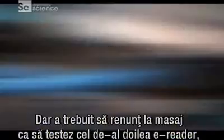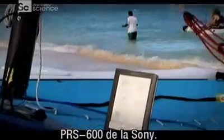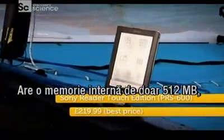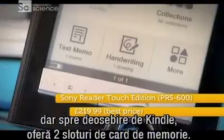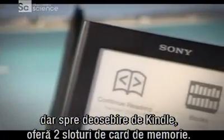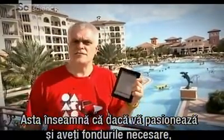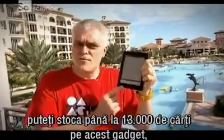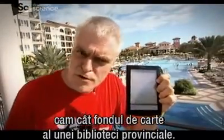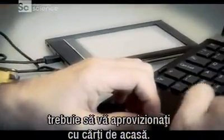But all too soon, I had to swap my massage for e-reader number 2, Sony's PRS-600. It has just 512 megabytes of built-in memory, but unlike the Kindle, that's expandable thanks to 2 memory card slots. But that means if you've got the inclination, and indeed the requisite funds, you could store up to 13,000 books on this thing. A small provincial library's worth. But with no 3G connectivity, you have to get your books before you leave home.